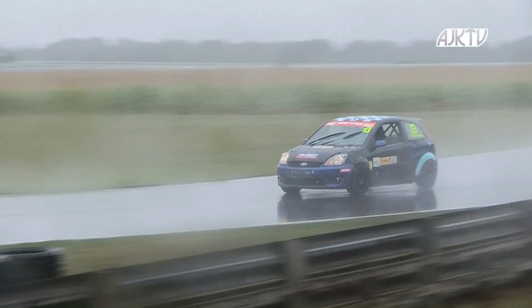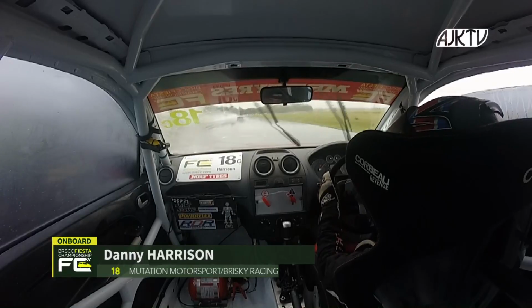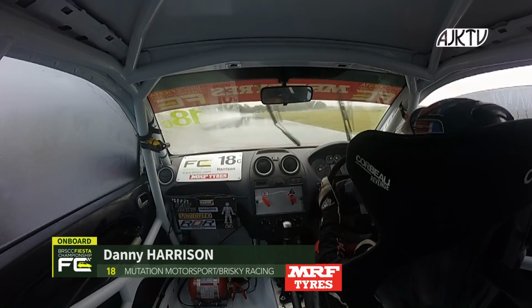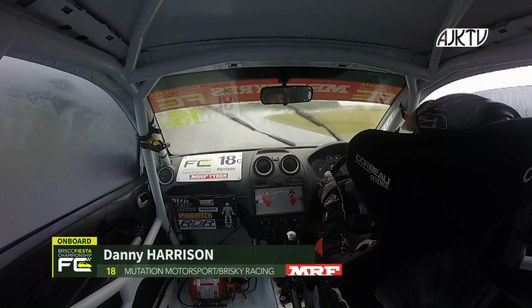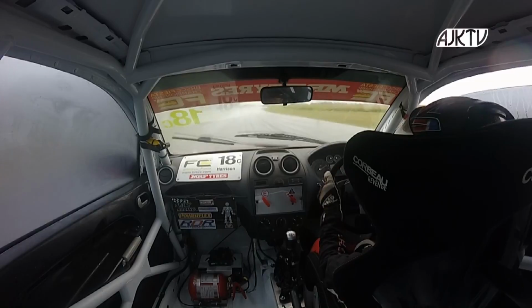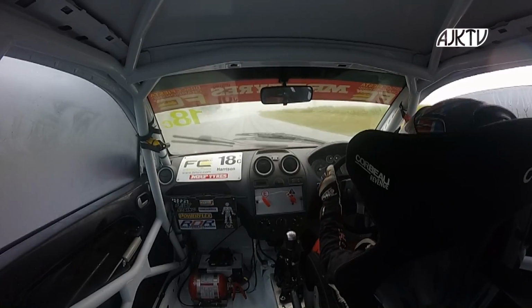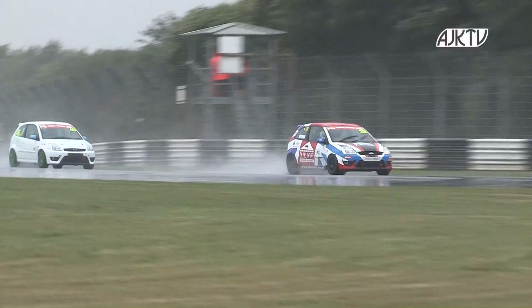He's 13, Ryan Falkenbridge, race winner at Rockingham earlier on in the season. Danny Harrison looking on his inside lines. Here's the view from Danny. Mutation Motorsport Brisky Racing entered machine. Lots of different teams supporting the Fiesta Championship with MRF Tyres as ever this year. The likes of Jam Sport 2010, Daniels Motorsport, of course, as well.